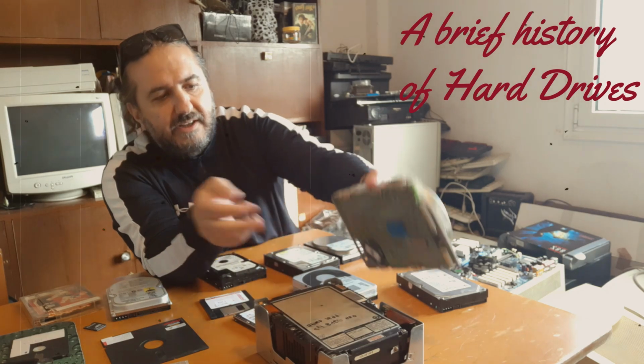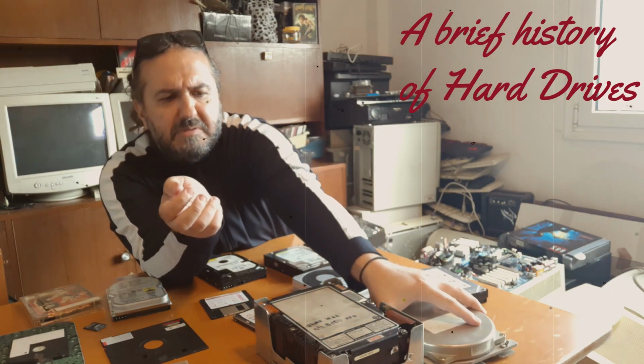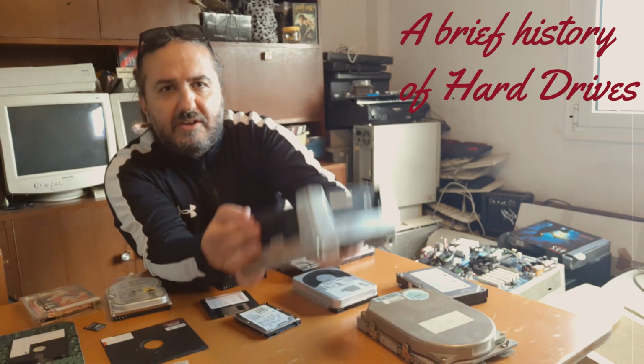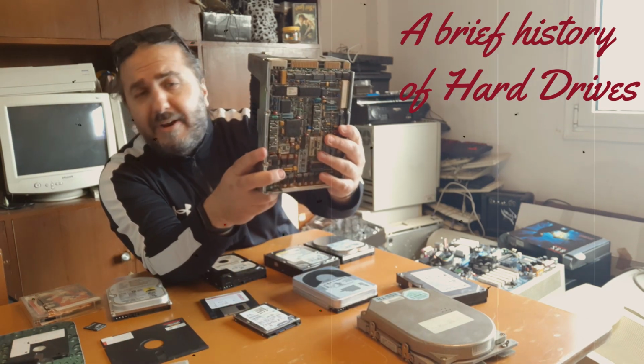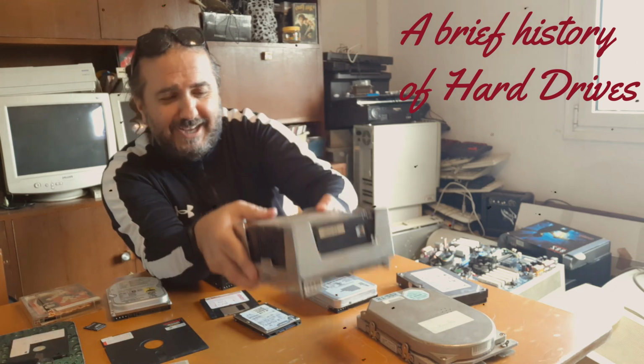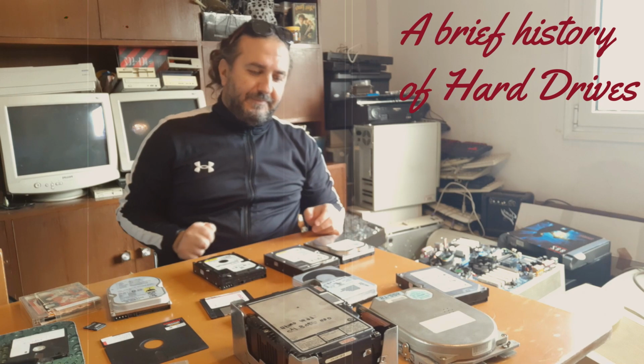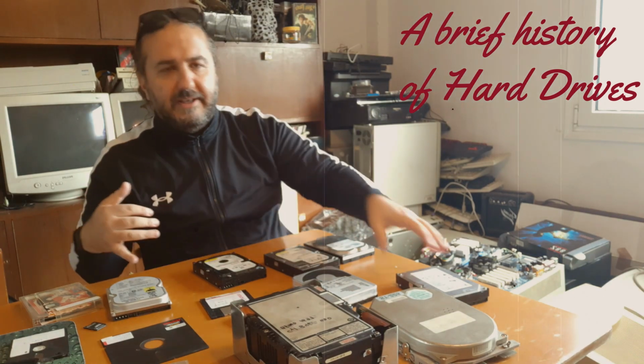The other is from the late 70s or early 80s. This one is more like a brick, guys. It's quite heavy. Wow. Okay, so let's see something else.